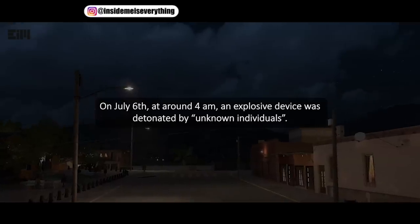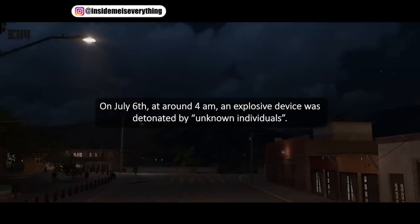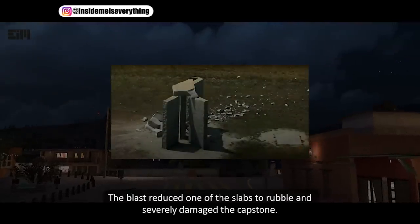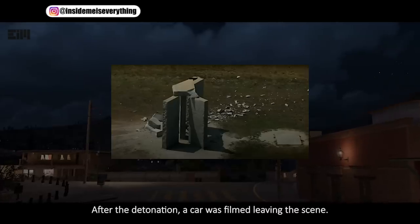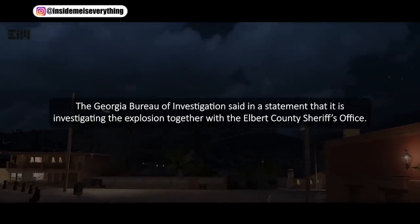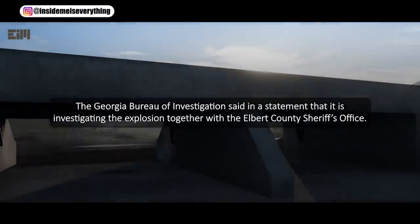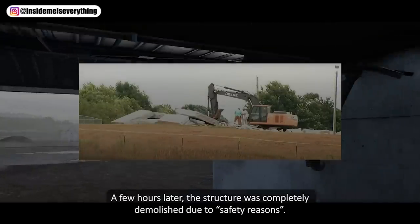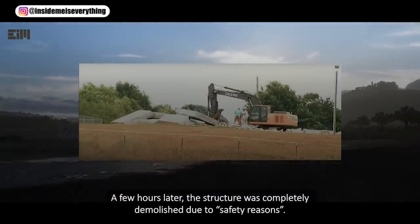On July 6, at around 4 a.m., an explosive device was detonated by unknown individuals. The blast reduced one of the slabs to rubble and severely damaged the capstone. After the detonation, a car was filmed leaving the scene. The Georgia Bureau of Investigation said in a statement that it is investigating the explosion together with the Elbert County Sheriff's Office. A few hours later, the structure was completely demolished due to safety reasons.